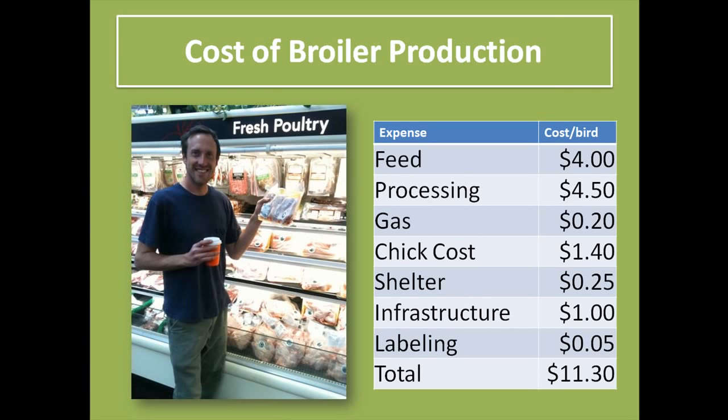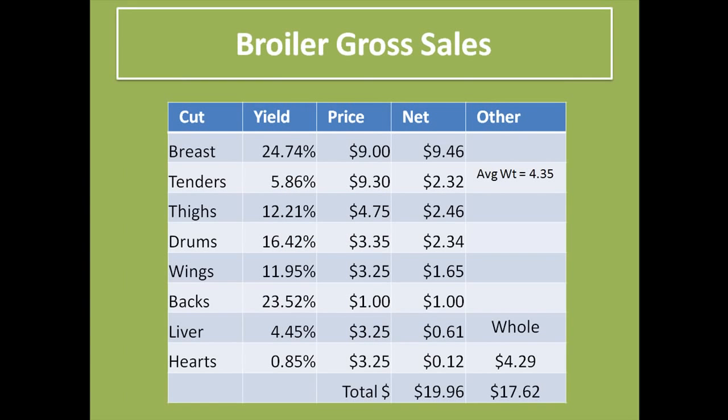And you have to do this for yourself. The best way to get these numbers is to do a small batch and take really good records. And this is what we sell. So we have, say, $11 into it. We record everything on our farm, and so we get packages back. This is the data we've taken over the year. When we process, we get cuts, which are our boneless, skinless breast, tenders, thighs, drums, wings, and backs, which we use for stock, liver, hearts, etc.